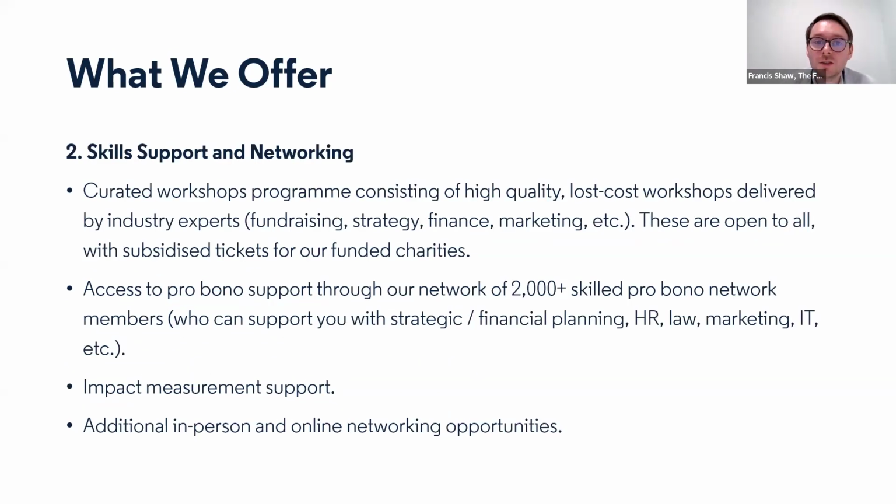So as I said, it's not just about funding. We also offer skills support and networking. So we have a curated workshop program with workshops that are led by industry experts around matters such as fundraising, strategy, and marketing. These are open to all organisations, but we do give subsidised tickets to our funded charities. And it's just worth stressing that we don't make any money from the workshop programme. The cost that we charge to attendees is directly covering the costs that we give for the industry leading experts that deliver them.